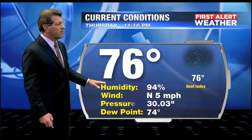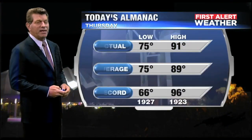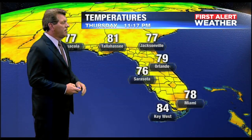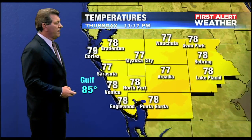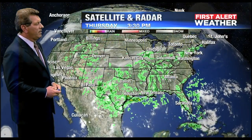So currently it's 76. No problem with the heat index. It's nice out there. North winds are at 5. The high today was pretty close to average. So was the low. It was right at it, 75. Temperatures are in the mid-70s to upper 70s across the region: 78 in Northport, 78 in Englewood, 79 in Cortez.